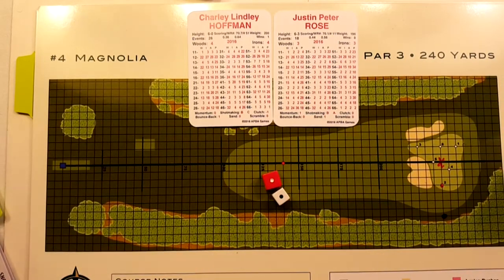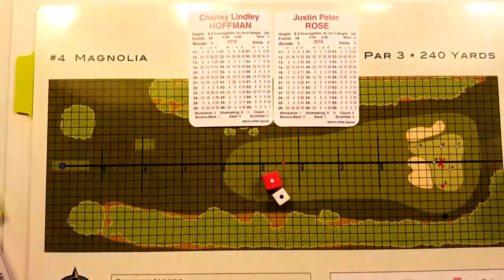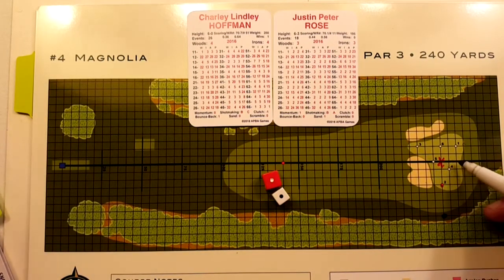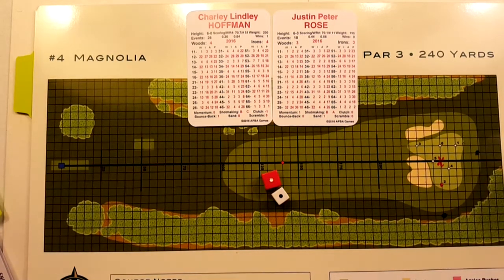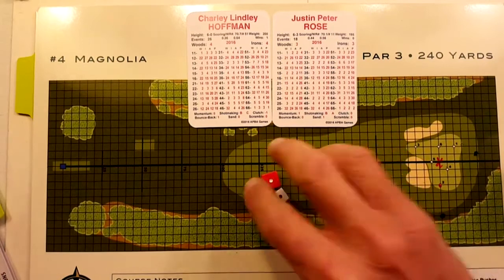Will keep his roll, because that'd make it 235 with the 10, but he hits it 245, so 255, left 5. 240, 255, left 5, and then a roll of 10. Puts him way back here. So neither golfer hits the green.